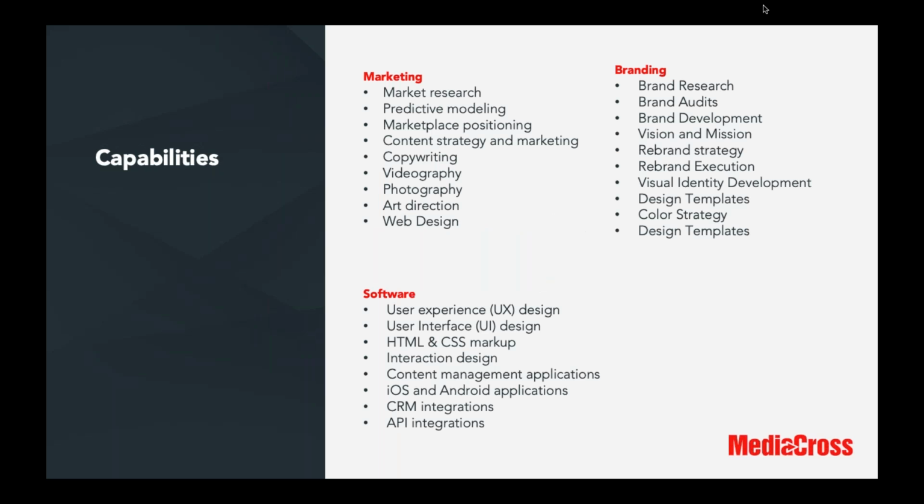Before we really dive into the list of projects, I just want to emphasize that this is in no way an exhaustive list of what MediaCross can do. We're a full-service agency, and we pride ourselves on coming up with creative solutions no matter what challenge you face. If you have a specific challenge or particular solution that you're looking for that's not covered in this presentation, we encourage you to still reach out and start a discussion with us about how we can support your efforts, because whatever you're looking for, we can do that.